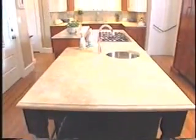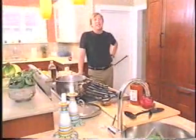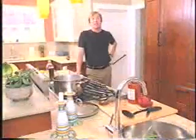Jim used 2 different colors on the island to separate the 2 areas: a Jerusalem gold limestone on the cooking area and sea grass limestone on the upper countertop. Not only does limestone look great, it's also very durable. I have attempted many different ways to stain this, and so far it hasn't stained, which is a really nice thing because every one of my clients wants to know, will it stain? And so far it hasn't.